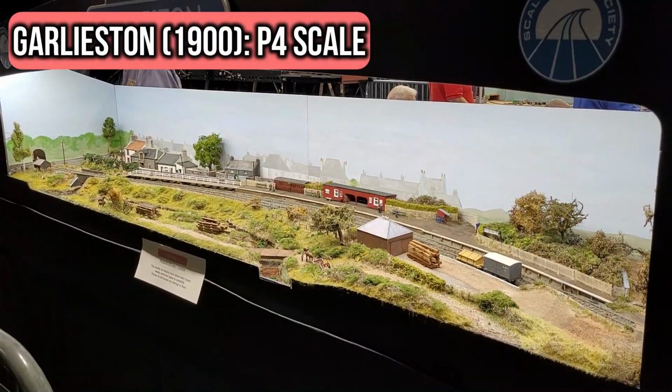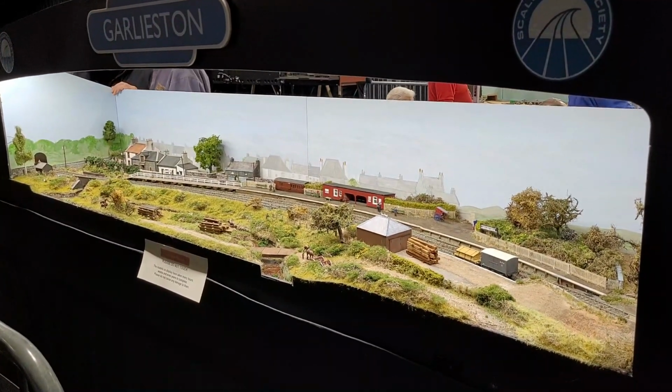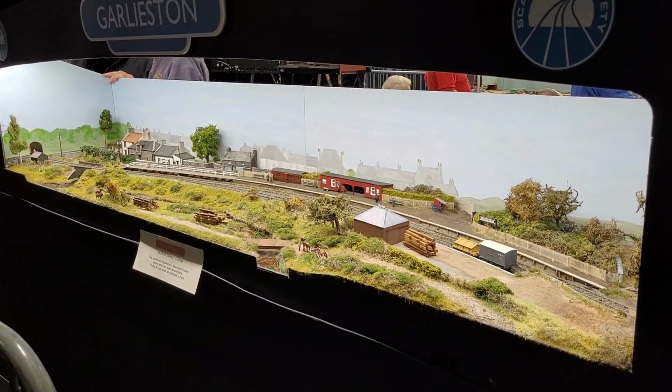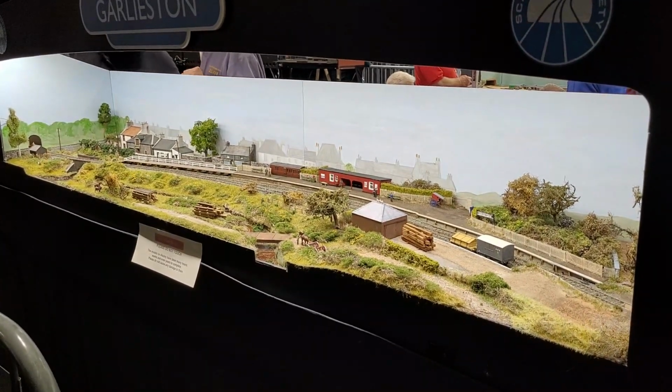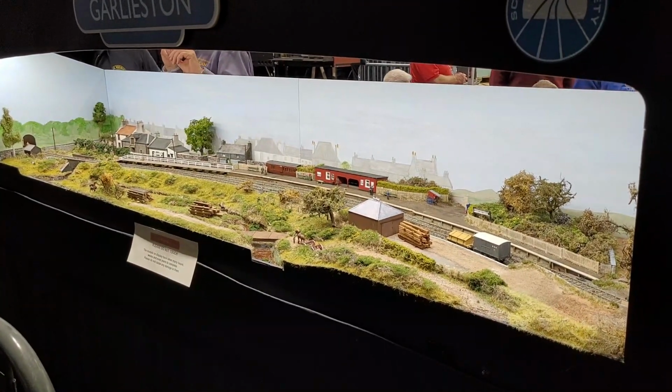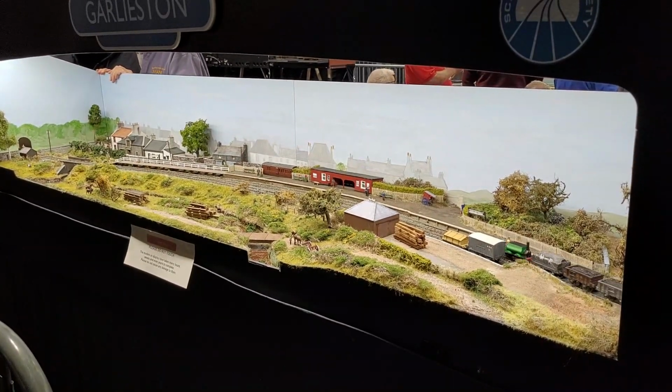Garlieston 1900. This P4 gauge layout by the West of Scotland 4mm group was the club's idea to build a light, easy to move layout which goes into a family hatchback. Garlieston was a terminus of a short branch line on the old Newton Stewart to Whithorn line in southwest Scotland.